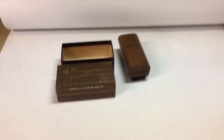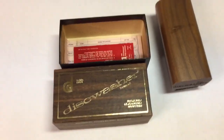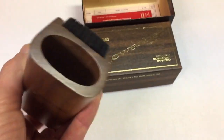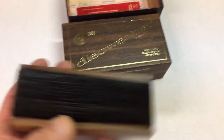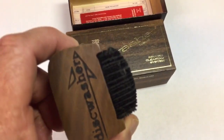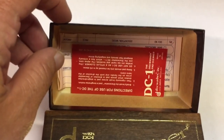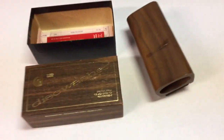This is another one of those disc washers for cleaning your vinyl albums. This one I put up for sale a number of months ago. It doesn't have a bottle of cleaning fluid or the brush to get the crud out of this brush. And there's a little scratch in the handle. But it did come with the original instructions. And this is a DC1, which is the first generation of disc washers.